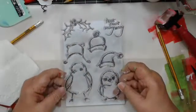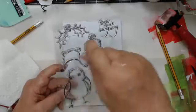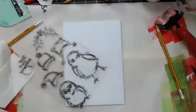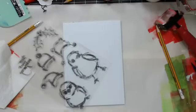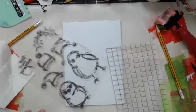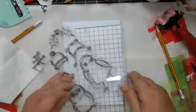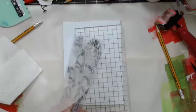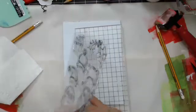So do we want the big? We'll do the big and the little one, because I want to put like a tree branch, so I need a bigger block. You have a splatter stamp? I never seen you use it, Jean. We'll have to put one of these little hats on these birds. They're so cute, aren't they?